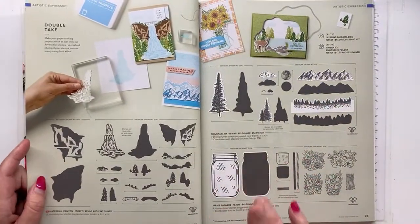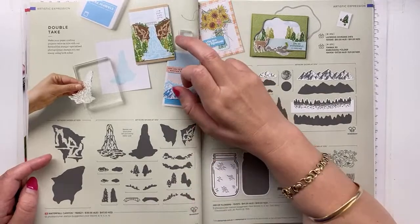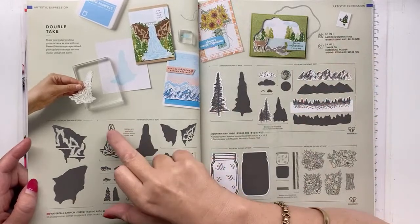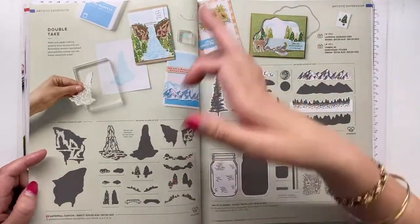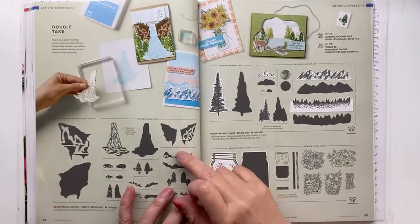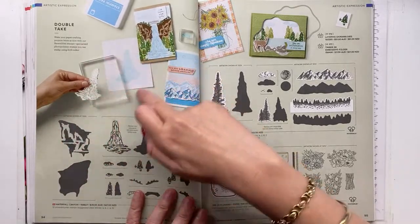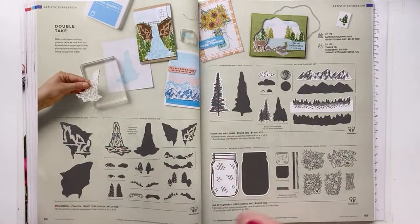Okay, so this is all about our reversible set. So we have 3 reversible sets. This is called Waterfall. Over, and then you get this solid image on the other side, and you stamp that, and you've got your 2-step stamping with 1 stamp.